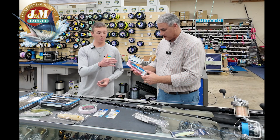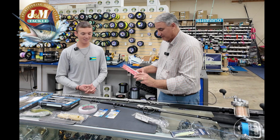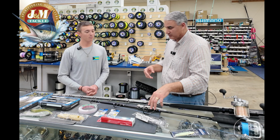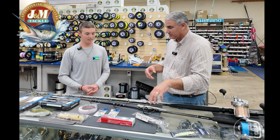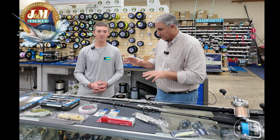The mag popper, that's one of my personal favorites, proven to me. All right, no, I love it. Yes, sir. Big, heavy duty treble hooks on both of these. Yes, sir. Through cabled.